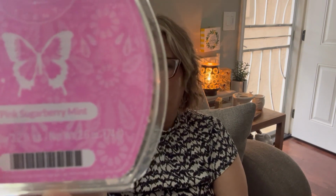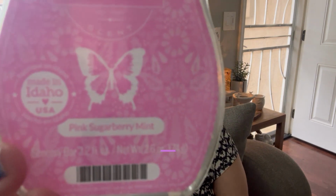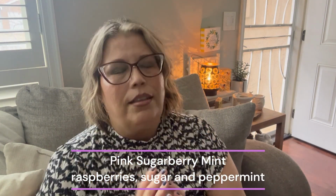Okay, next up is another absolute love of mine, and that is Pink Sugarberry Mint. This is a former scent of the month in March of 2021, and the scent notes are raspberry, sugar, and peppermint. Oh my gosh, this is in the top 10 Scentsy scents of all time for me. I love this one. It is such a good performer.